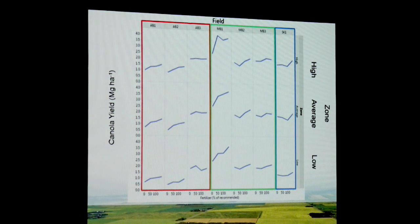What this graph is showing is the response of yield in each of the zones in each of the fields. The top row is high yield, historic high yield based on our yield maps, and the bottom row is the low yield. The shape of that curve is showing how crop yield responds to increasing rates of nitrogen. And the shape itself of that curve is telling us how the crop in that zone is behaving.